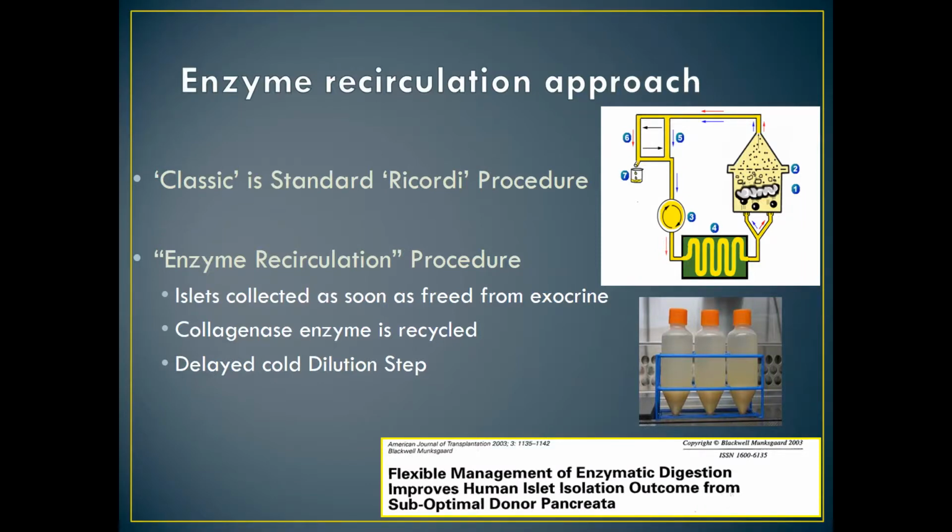And even after selecting the best enzyme combination and best enzyme delivery method, sometimes during the digestion process, we don't see digestion at all in the Ricordi chamber. So we wait; usually the digestion time is 15 to 20 minutes. If digestion prolongs more than 30 minutes, we do the enzyme recirculation approach.